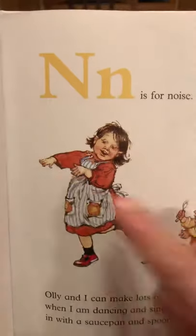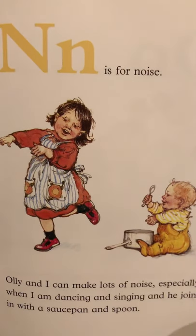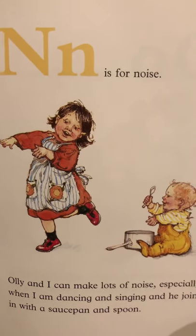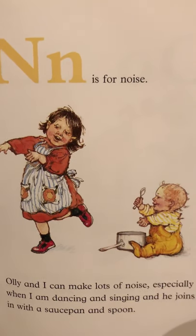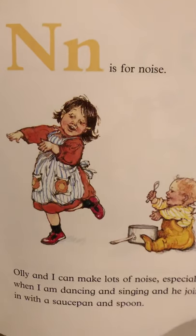N, big N, little N. N is for noise. Ollie's making noise. How is Katie making noise? I see her dancing, but what is she doing to make noise, do you think? It looks like maybe she's singing, right? That's another way of making noise. It makes a nice noise.